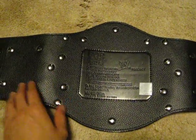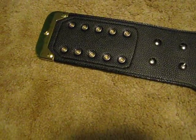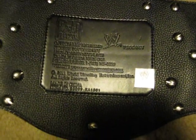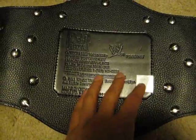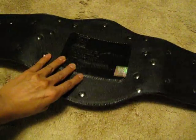But on the back, like I said, the leather feels good. The screws and the buttons, they don't feel cheap or flimsy. And as you can see, that's the back, the centerpiece right here. That's the WWE logo. And let me go ahead and turn this bad boy around. So there you go.